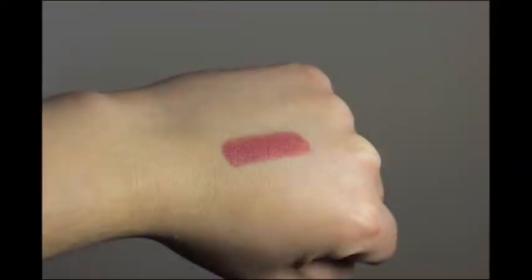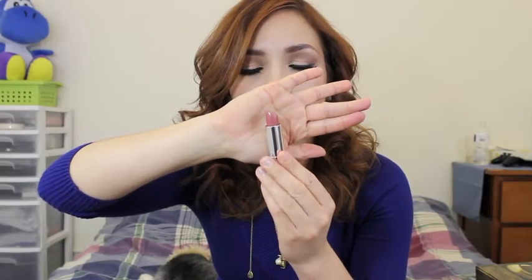I have the Maybelline Color Sensational lipstick in Warm Me Up. Now this is just a very gorgeous nude shade. It leans more toward the pinkish side, but I just think it's a really overall great neutral shade, and I think it goes great with all skin tones.